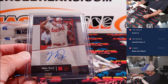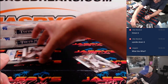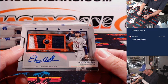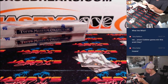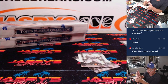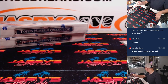That's awesome. And the final hit here is Lance McCullers, 6 out of 20. Nice colors there for McCullers. And that's for Jason and the Strohs. Nice box, nice break. We still have two boxes to go.